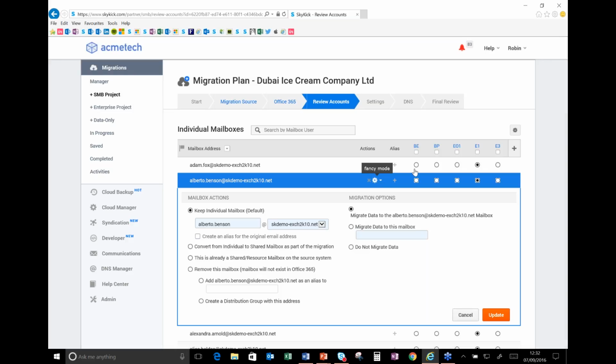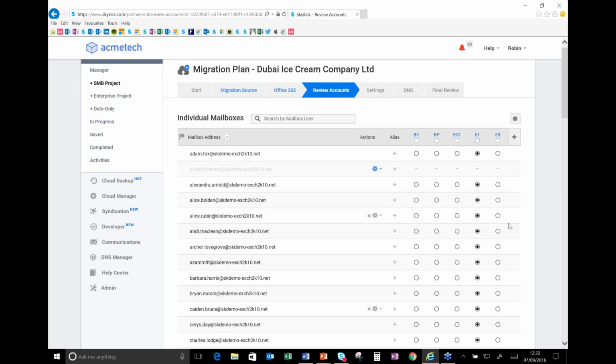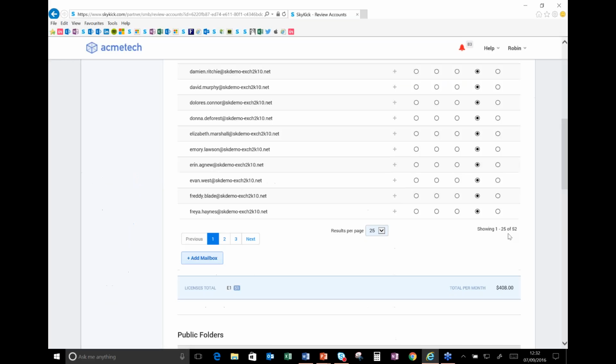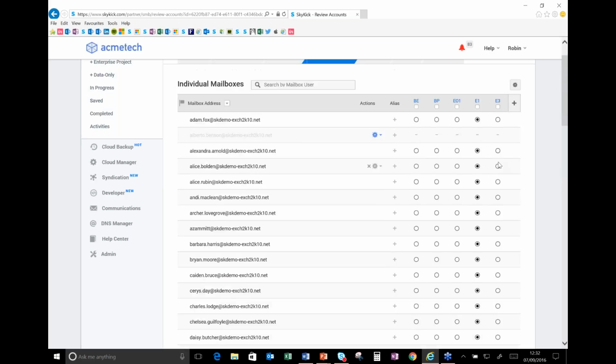Really, really easy. So we don't need Alberto's data, so we're going to remove the mailbox, do not migrate data, update. We've taken Alberto out of the migration. We haven't deleted his source mailbox, but we won't be moving anything into Office 365. It's that easy. And if you see down the bottom here, we've got 52 mailboxes, but we only require 51 licenses, so you can keep track of that really easily.